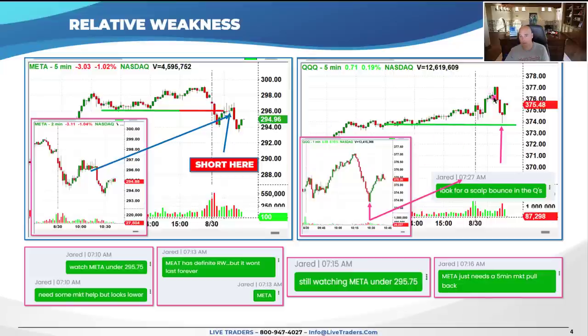And the market pulled back. Did I expect 100% retracement? No, I was expecting a pullback to 376. That's it right there. I was expecting a pullback to about right there, 376. Worst case, 375.50. And what did it do? Went to 374. This is trading, guys. This is how professional trading is done.